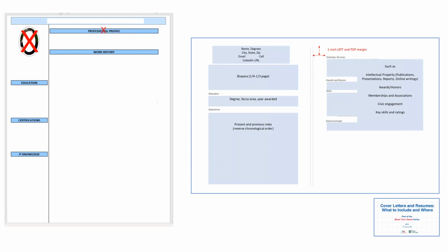And if you follow the guidance that I give and many others, you want to have your LinkedIn URL there as well, and they'll go look at that. You also don't need the title box for your summary paragraph or what this person called professional profile.